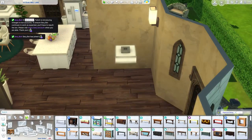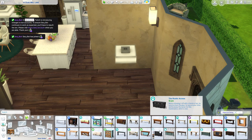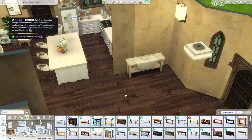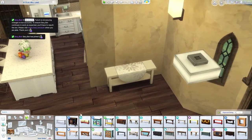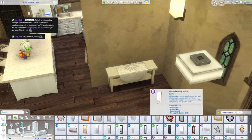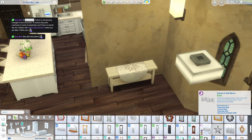Hall table, what am I going to choose? Hall table, we're going creamy, right? We can maybe do that one. I hardly ever use that one. Maybe today's aim could be to use a whole lot of stuff I hardly ever use and try to make it look good. I mean, that could be a fun challenge.